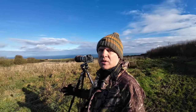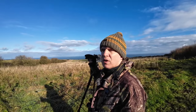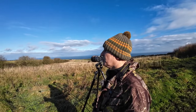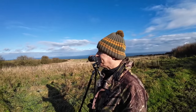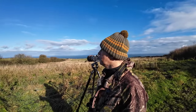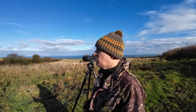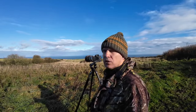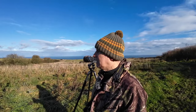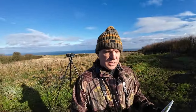I'm just hoping that one of these short-eared owls will just hunt up this field towards me when we get this lovely light like this. It would be absolutely stunning, but, you know, it's been nice to see one actually this morning already, so if we get anything else, it'll be a bonus. But as I say, I'm here all day, so hopefully we'll get something else, but we'll just keep at it and see what happens.